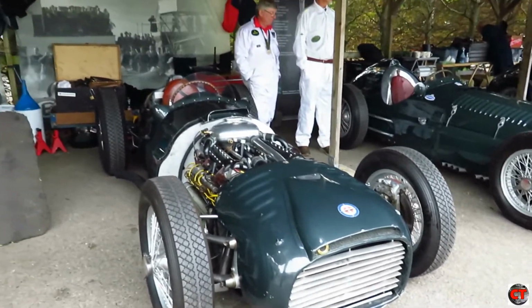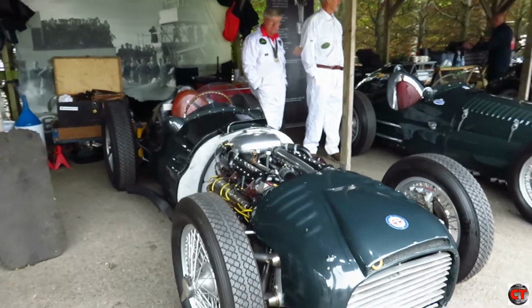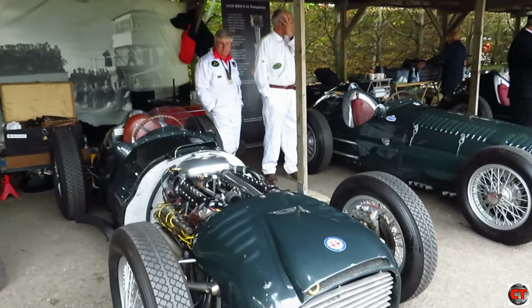It's a fantastic, really loud noise. So hopefully on the demonstration lap, as I said, we should be able to get some sounds.